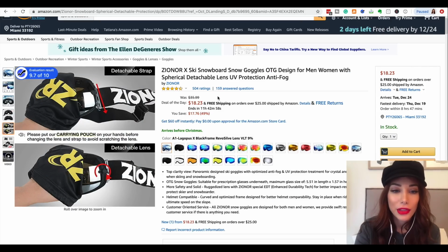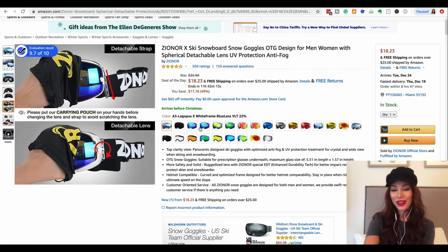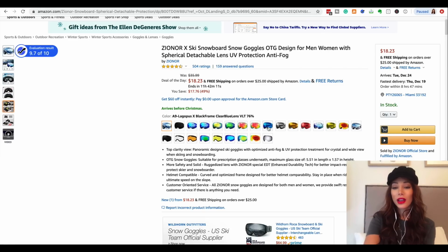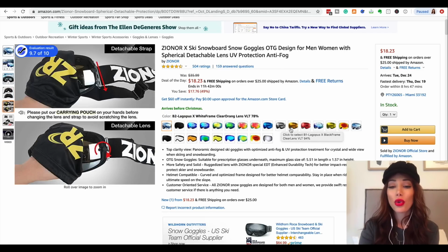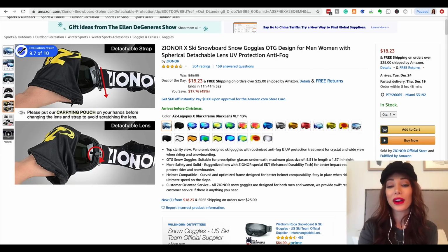So I'm just going to read about the product a little bit. Now, look at this. Look at all of these different colors that you can choose from. Very cool as the buyer, as the consumer, because I have all of these options. But for you as a seller, this is a red flag because in order to compete with this person, you'd have to have the same number of options available. So we call these variations.